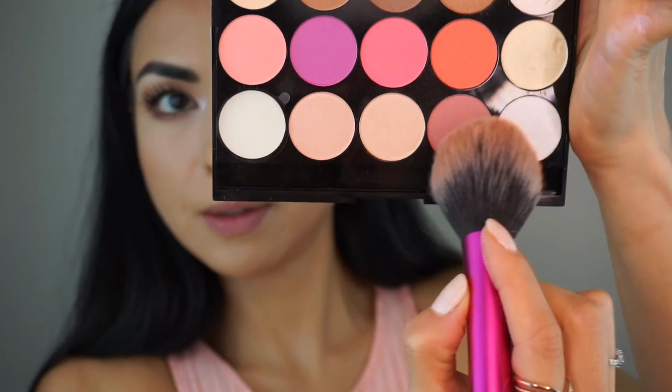Pigmentation on these is okay. Again, for the drugstore product, I think it's good. Also, oops, so see, I got some blush over there. So contouring is done. Now moving on to the blush, right here as a blush. And just pop it on the apples of your cheeks.